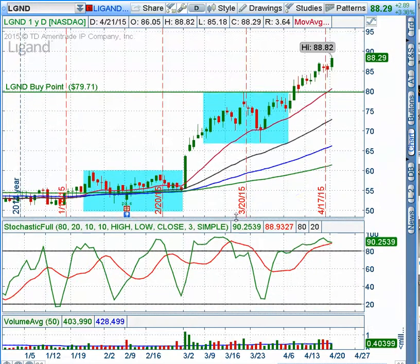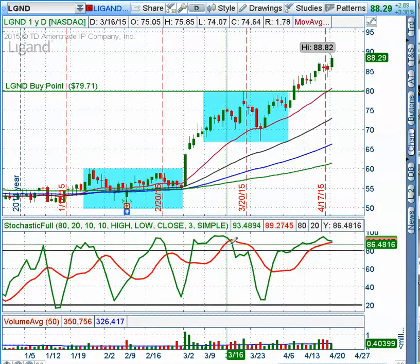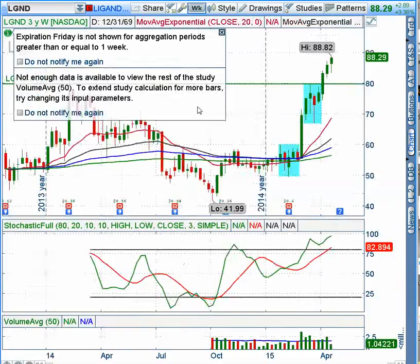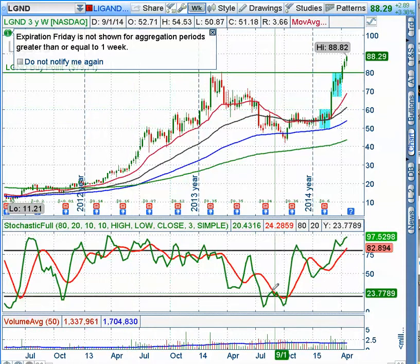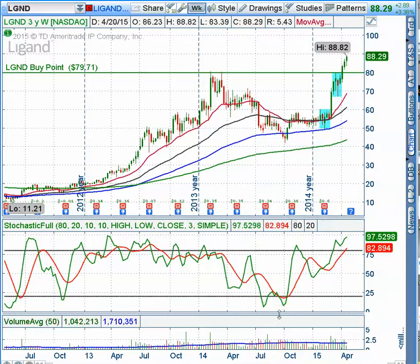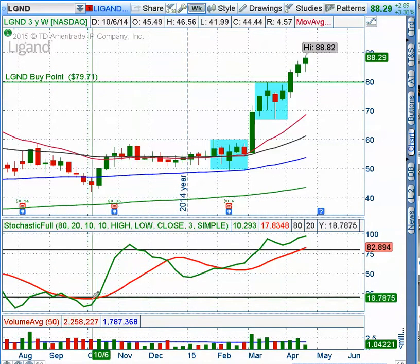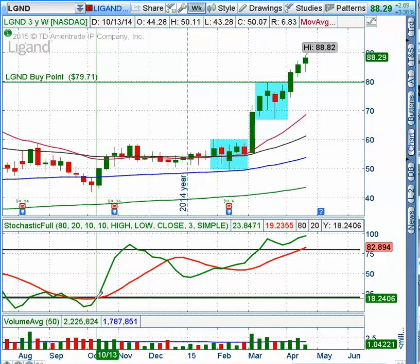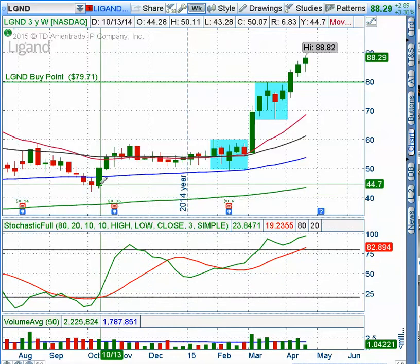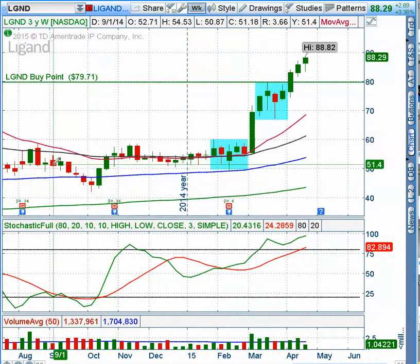Here is a full stochastic, and you can see not so much here on the daily, but let's go back. I forgot to show you this when we were on the weekly. Here's your full stochastic. We're in an oversold condition, and look what happened here when your green full stoch crossed the moving average. You would have gotten in right here. How's that for a wonderful time to get into a position?